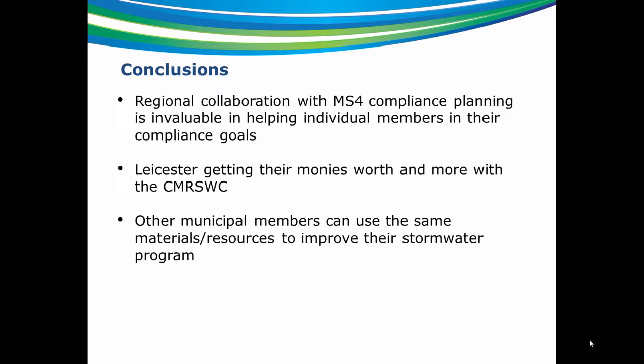So in summary, as you can see, regional collaboration in terms of MS4 compliance and planning is really invaluable to both the individual members within the coalition and specifically the town of Leicester, who's been in this since the initial inception of the coalition. It is certainly going to help them meet their compliance goals from stormwater management in general and with MS4 permit compliance. There's no doubt that Leicester is getting their money's worth and more through the coalition.